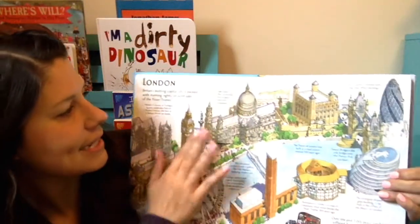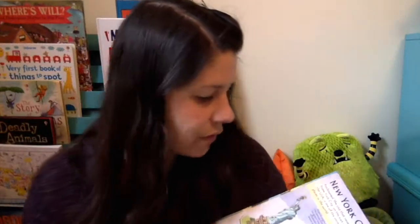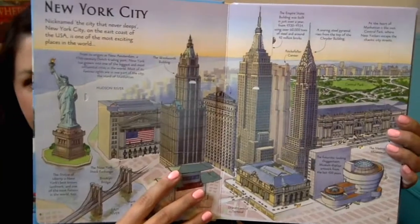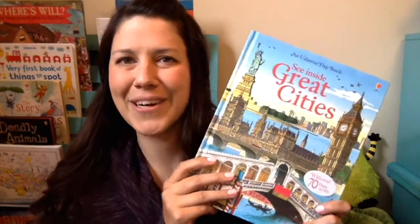So London, see inside St. Paul's Cathedral. So much information in this book, and it's really fun. It's presented in such a fun way, so your child won't even really know that they're learning, but they are.